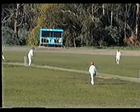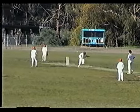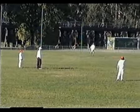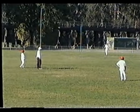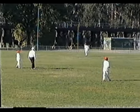Gilmore back to bowl. No ball. Make that three no balls. Not a good start to this spell.